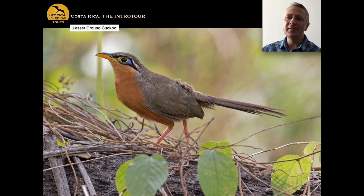The other birds we could see there are things like roosting barn owl, pearl kite, and sometimes you get other birds like double-striped thick-knee.